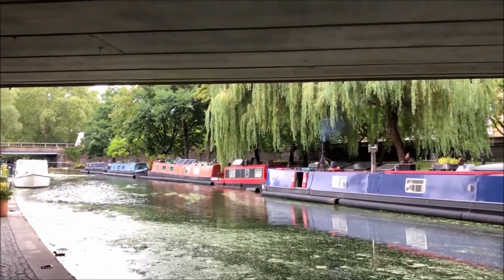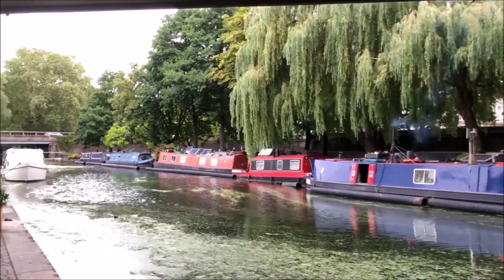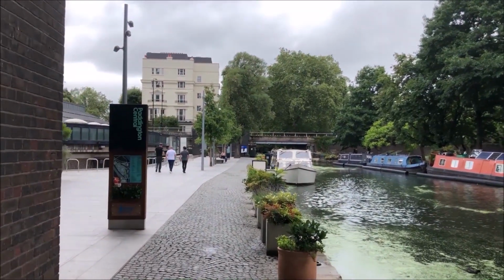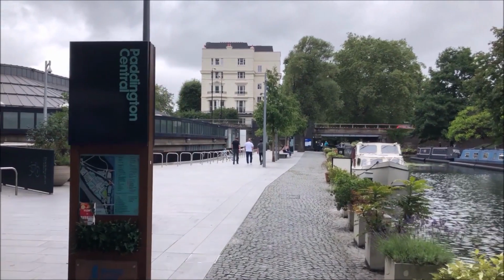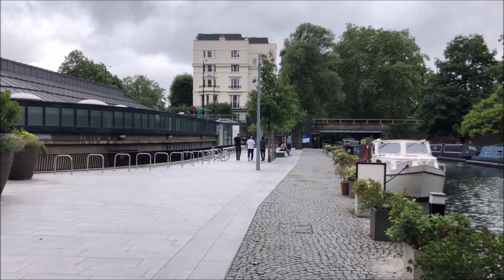Paddington Basin is the name given to a long basin, and from 1801, when the canal was dug, this led from the Little Venice area along to Paddington. The new road had been recently opened. This is now the Marybone Road and the Euston Road, but then was London's northern bypass.